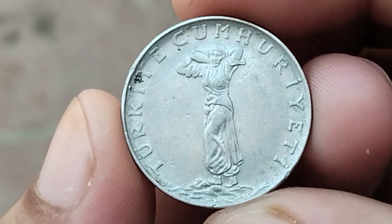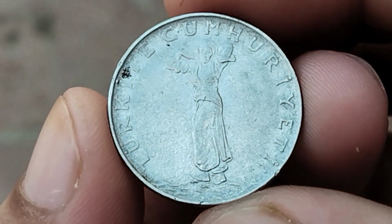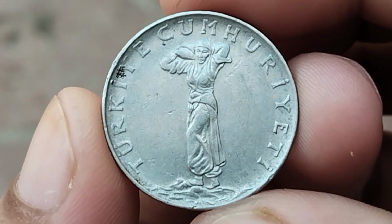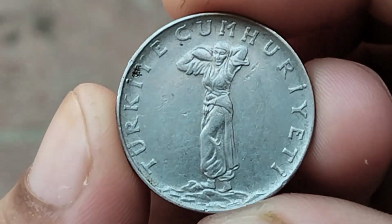The 25 kuruş was a relatively common denomination at the time, but fast forward to today, and the story behind this seemingly simple coin takes an unexpected turn. So what makes this coin so special? Let's take a closer look at the features of this 25 kuruş coin from 1970.